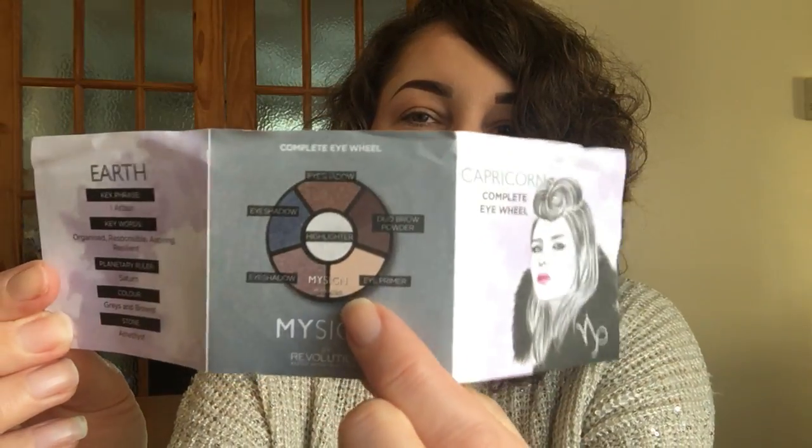You also have another overview of the product and what you can use them for. They don't have any names, but it says here that you've got 3 eyeshadows, 1 highlighter, 1 duo brow powder, and then an eye primer as well. Then inside it gives you information for 2017. It says for Capricorn, 2017 will be the year where you inch towards your goals. That doesn't mean you won't attain success this year, but does mean you will be building towards a bigger success to come. Now I do find that all of this information is fairly ambiguous, and that could actually mean anything.